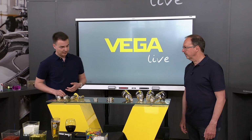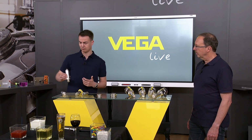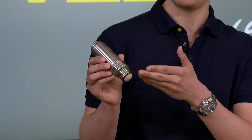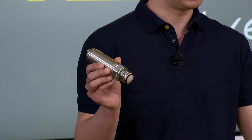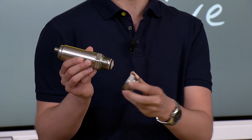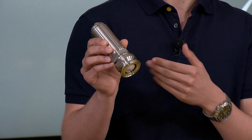As Jürgen already mentioned, we have the hygienic adapter system for our different sensors. Now I want to show you live how this works. We have here a VEGA Pulse 42 with the special G1 universal thread for the hygienic adapter system with the O-ring sealing, and on the other side I have a hygienic adapter. It is a clamp adapter, and now I want to mount this to the VEGA Pulse 42. And what we can see here, it fits perfectly to this sensor.